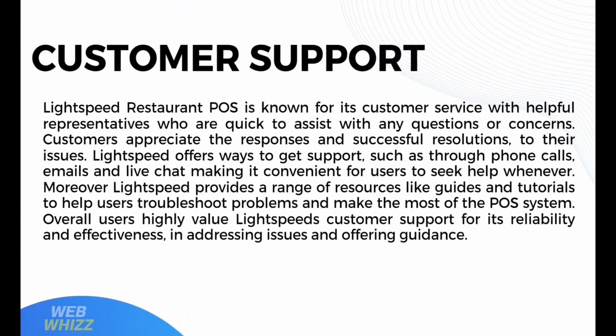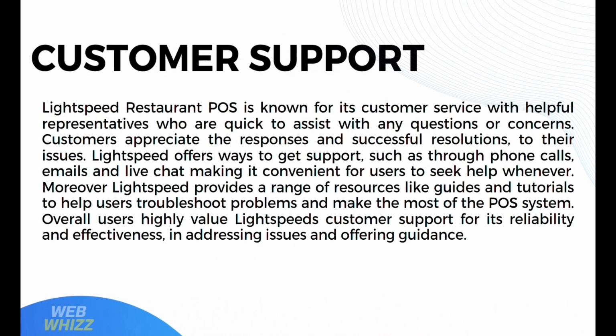Now moving on to its customer support, Lightspeed Restaurant POS is known for its customer service, with helpful representatives who are quick to assist with any questions or concerns. Customers appreciate the responses and successful resolutions to their issues. Lightspeed offers ways to get support such as phone calls, email, and live chat, making it convenient for users to seek help whenever needed. Moreover, Lightspeed provides a range of resources like guides and tutorials to help users troubleshoot problems and make the most of the POS system. And overall, users highly value Lightspeed's customer support for its reliability and effectiveness in addressing issues and offering guidance.